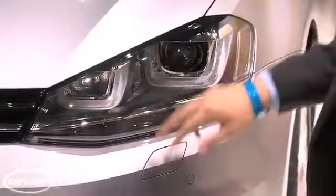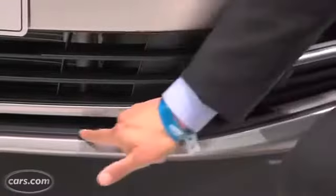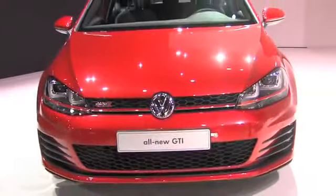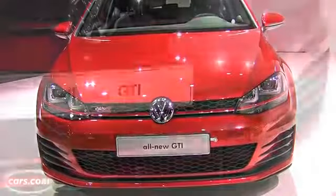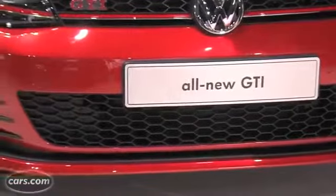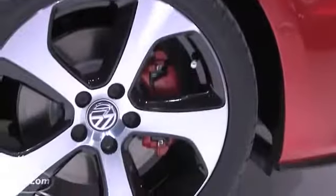Similar headlights as the last Golf, but a sweeping kind of plastic vane here that extends at the bottom portion of the bumper. Now, the GTI gets a honeycomb insert for its lower bumper opening. It's a deeper insert. It also gets some ground effects, a lowered sports suspension, and wheels with red painted brake calipers beneath.